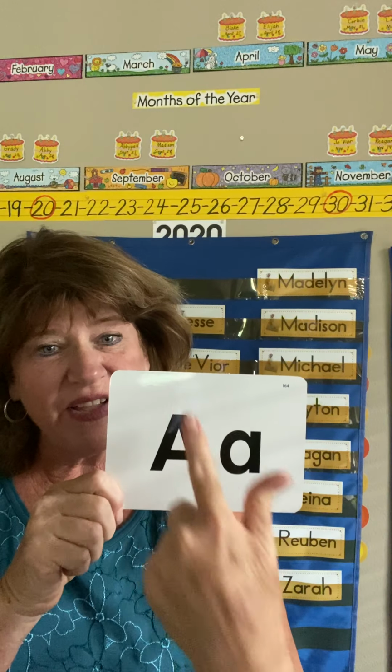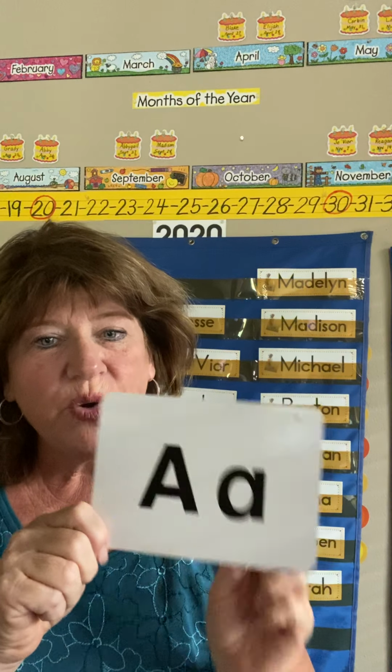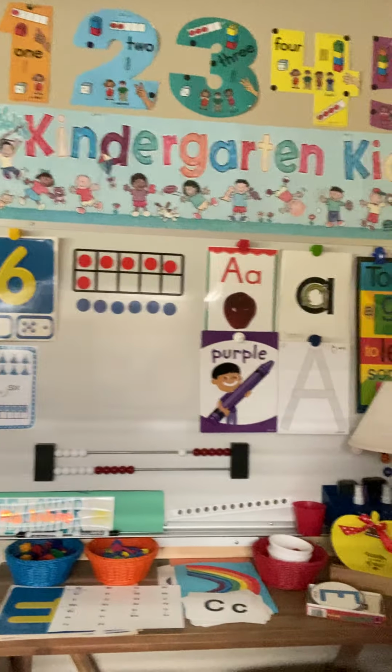So since we're working on A this week, I first of all want to see how many kids have a capital A in their name and how many kids have a lowercase a in their name. And what I'm going to do, we'll count them, and I'm going to put tally marks over here on the board that's next to me. I'm going to make tally marks, and we'll keep track of how many letters.